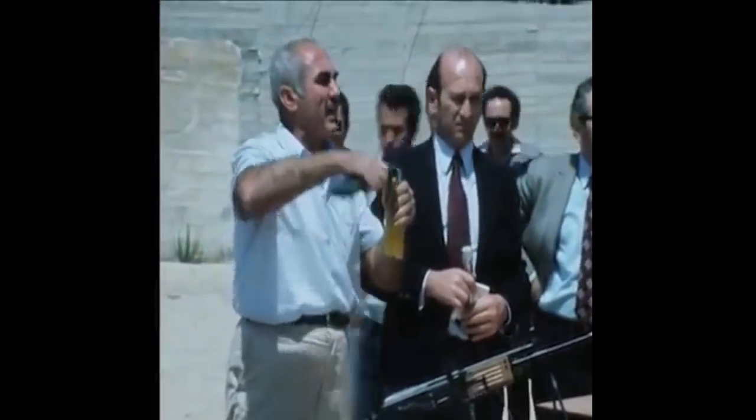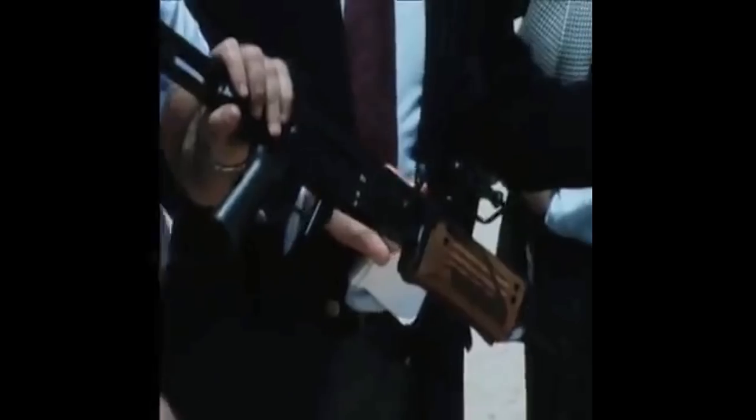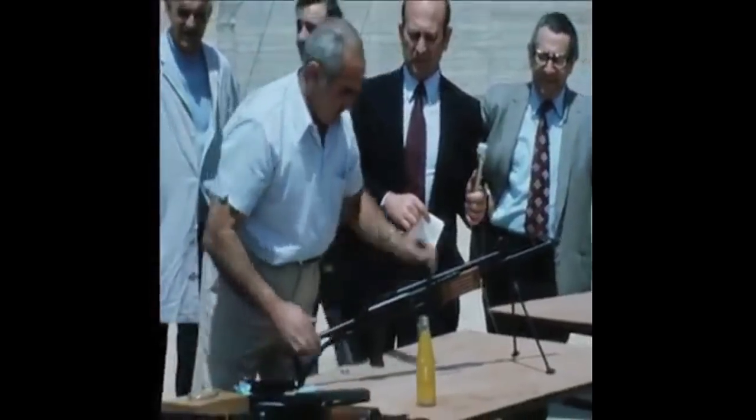But to prevent the soldier from spoiling the magazine lips, we also have a special bottle opener. One on the right side, also on the left side. This is to prevent spoiling magazines.